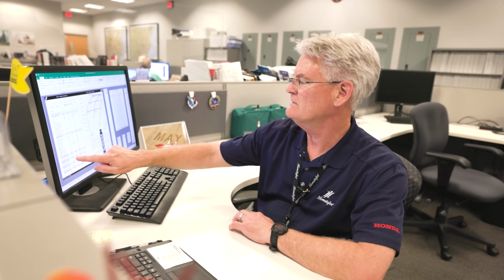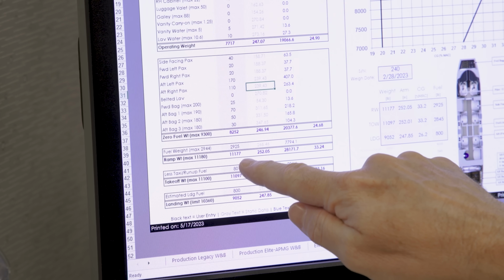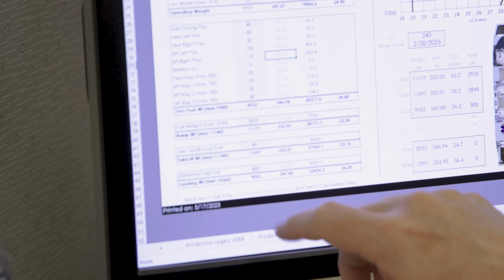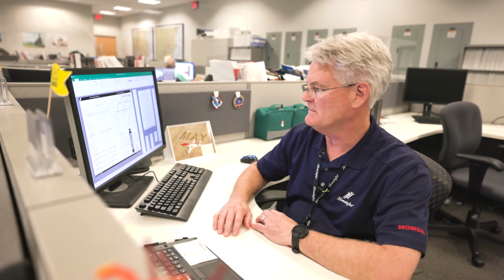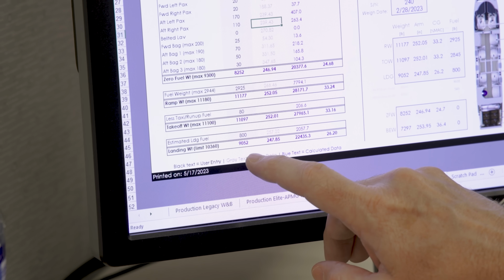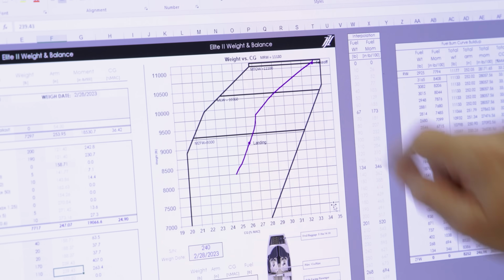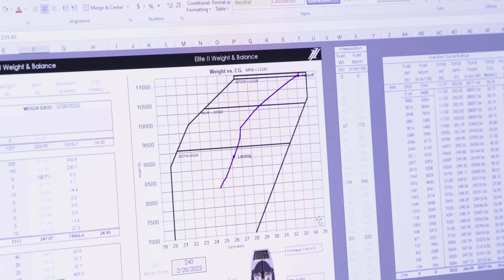We add in fuel. In this case, it's 25 pounds. That gives us a max ramp weight of 11,177. We can take 11,180, so we're almost there. This is our taxi run-up fuel, basically the fuel we use from where we're parked to where we take off, and minus our leg fuel. In this case, it's only 800 and gives us our landing weight of 9,052. We transfer it over here to a graphical form. Here's our takeoff weight, and as we burn fuel, you end up with a landing weight.